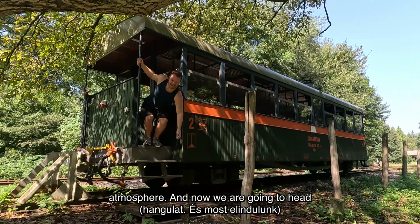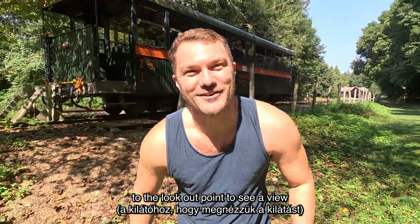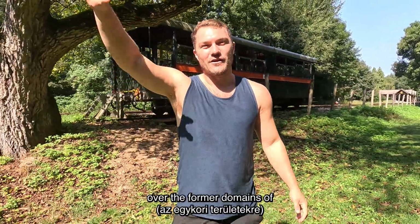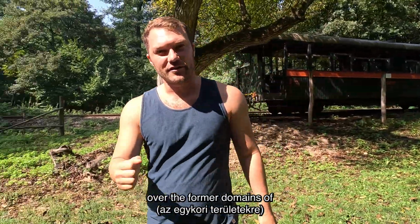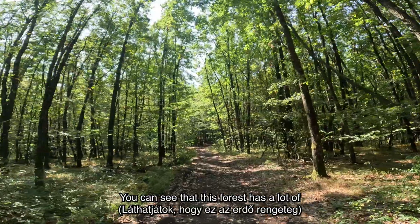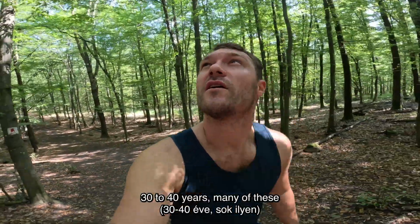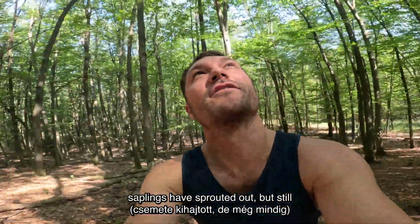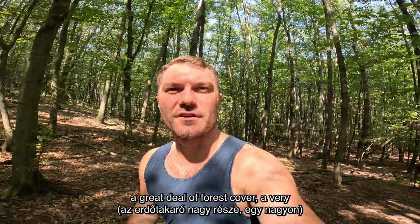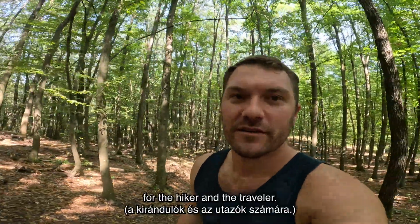And now we are gonna head out up to the kilátó to see a view over the former domains of Royal Hungary. You can see that this forest has a lot of younger growth, perhaps only in the past 30 to 40 years. Many of these saplings have sprouted out, but still a great deal of forest cover. A very refreshing and enchanting atmosphere for the hiker and the traveler.